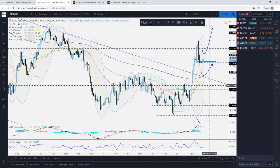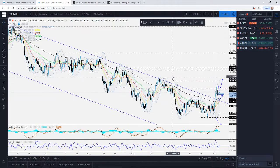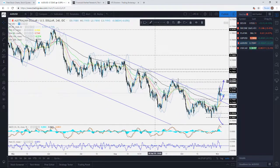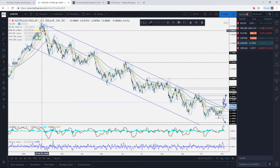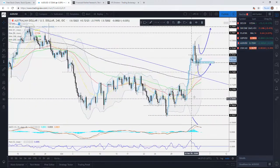Aussie dollar, good one as well. Looking at this 4-hour chart, you can see that it's now trading outside of this channel that I had drawn on my chart. In a way, we could ignore this bottom side. Now we can just focus on this downside resistance line taken from the peak of the 29th of January. So you can see it broke it nicely to the upside.